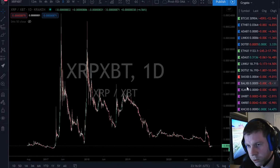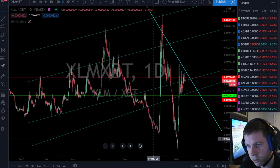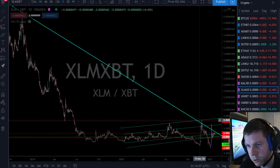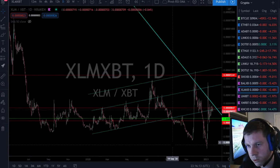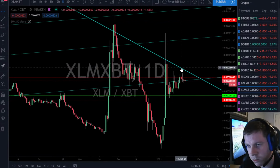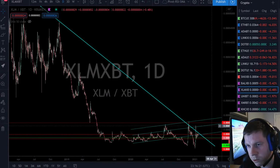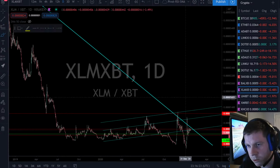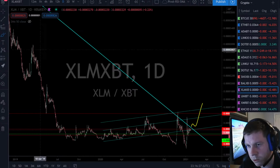I'm a fan of Stellar, XLM. Stellar is the open forked version of it, the truly decentralized version. This is the project, and I have it at the very top of my chart because I'm watching it closely for a break of this downtrend trend line. Just like we had with Ethereum, had that break of the downtrend and started having some strong moves. I plan to put some trades on Stellar if we break out of here. So Stellar is my play in that space.